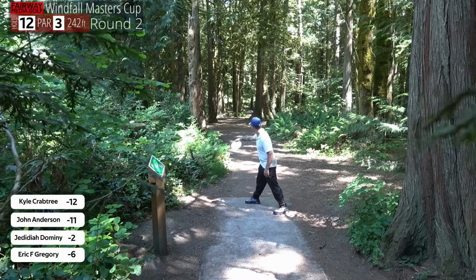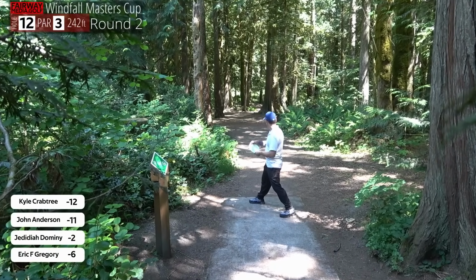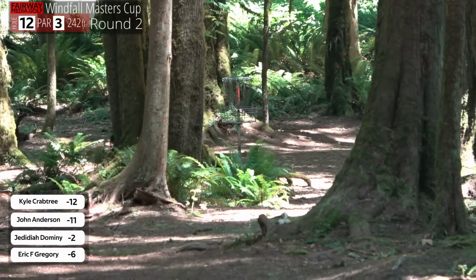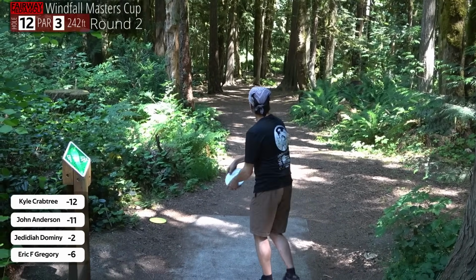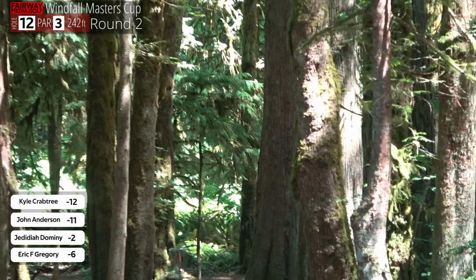Ooh. These are the putting area. The green, if you will. Except on this course, the green is off the fairway, usually. Jedi getting a good correction off the last round. He hit that early tree right. Now he's down the fairway putting. Up next is Eric Gregory.